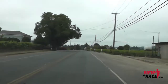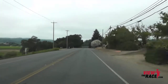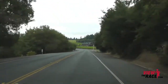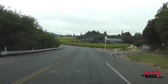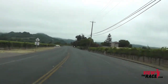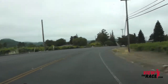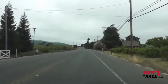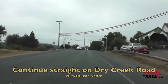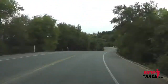Just get in a manageable gear and just spin your way up this hill. No need to kill yourself up this hill. At the light, stop sign, you're going to continue straight.